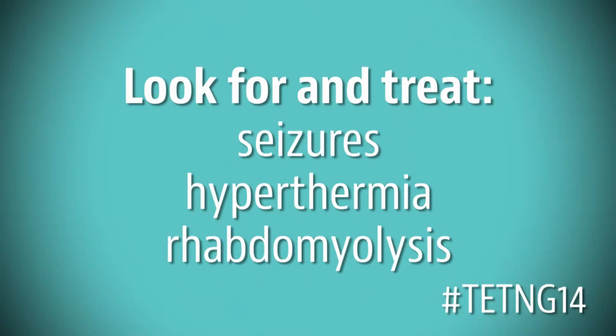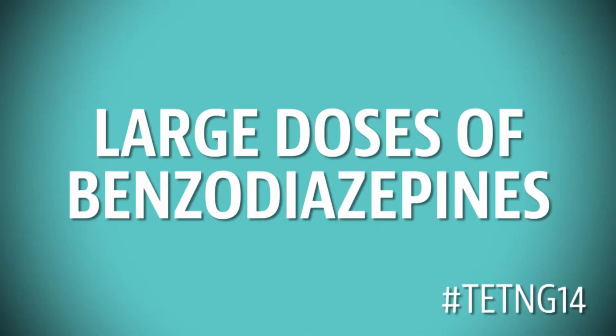So if you see a syndrome that looks like one of these, you need to treat really aggressively to avoid seizures, hyperthermia, which can be very severe in these patients, and the psychomotor agitation that's going to cause things like rhabdomyolysis and increased body temperature. So that management generally includes, as a first line, benzodiazepines, and we're not talking general sedation doses here. We're talking relatively heavy doses of benzos in order to control them.